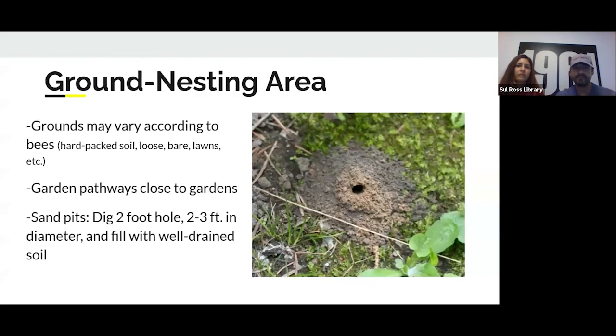Now, one of the easiest things that you could do to bring in native bees would really just be to have a ground nesting area for them. And grounds may vary really according to the bee. Some bees like hard packed soil, whereas some may prefer loose, barren. Some might even want a little bit of a combination.